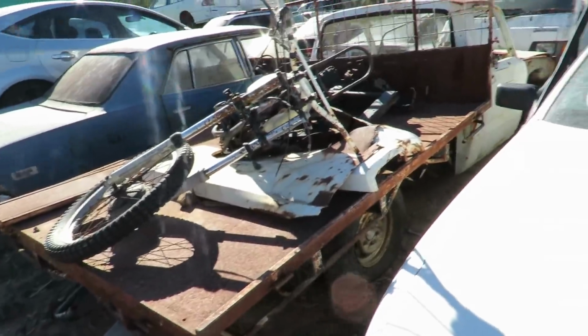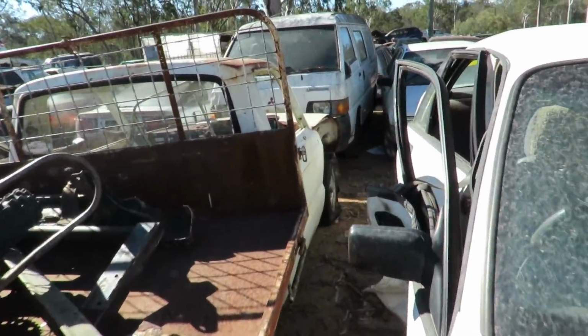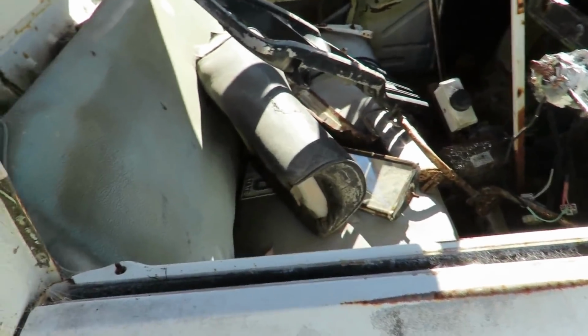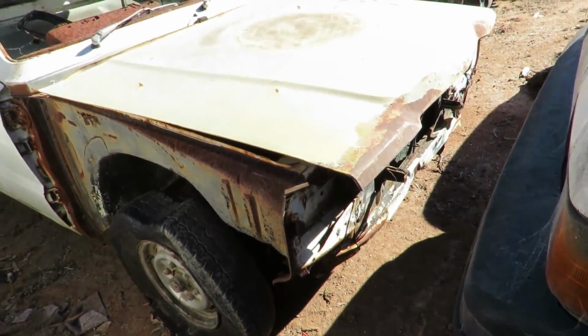I got this little Ute here. It's just another one of those Mazda Utes, like the Courier out the back. It's a bit rough, but at the same time I've got another blue one out the front that's really rusty. This one, the tray moved and it wrecked that, but these are starting to be worth a little bit of money now. I do like the little mini trucks, so I'm going to hold on to this and maybe do something with it down the track. So yeah, there's a couple. I've got a couple more, I think. We'll take you out the front and show you what else I've got.